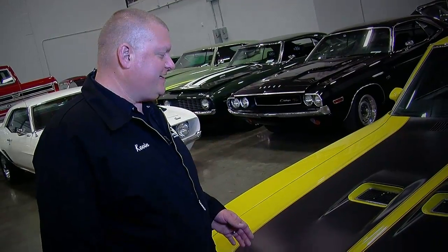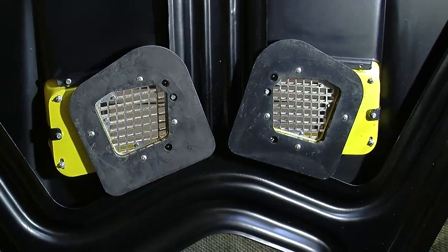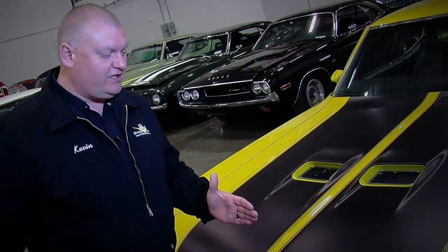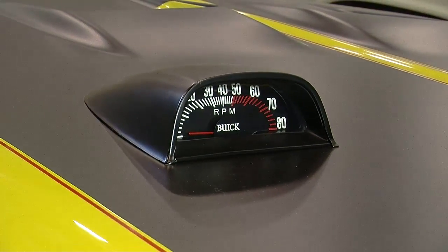The GSX shares its hood with the regular Buick Grand Sport, or GS, by 1970. It's got a pair of functional scoops, but they're placed right in the middle of the hood, so they're not really the best for high performance, but they do allow fresh air to come in through those scoops. It's not like a Ram Air that's got the scoop in the front that air gets easily pushed into. This also has an 8,000 RPM hood tach, which all the GSXs had.